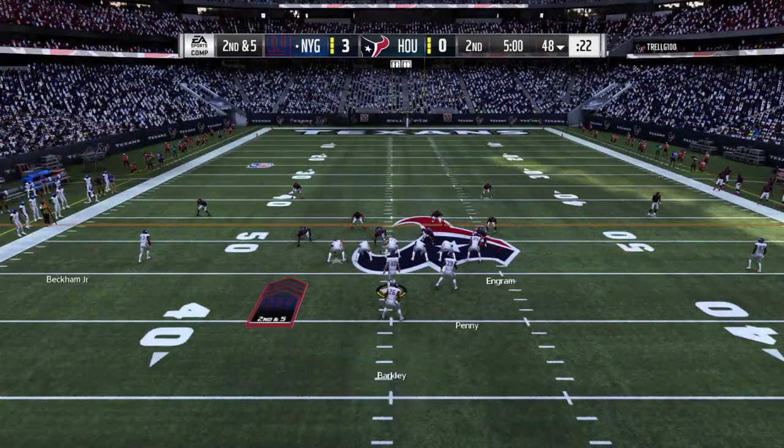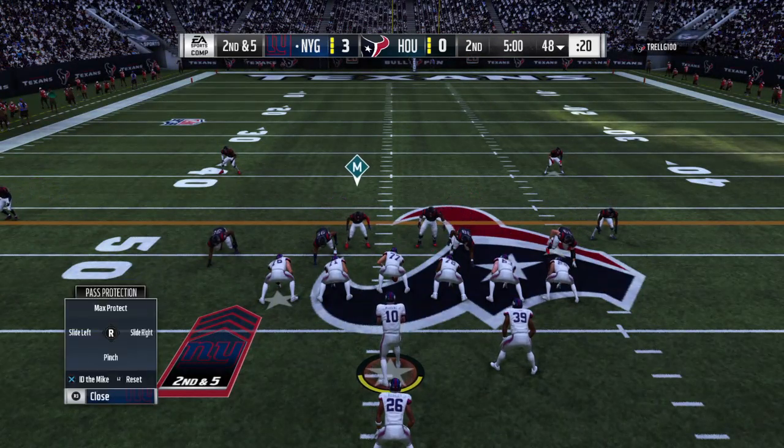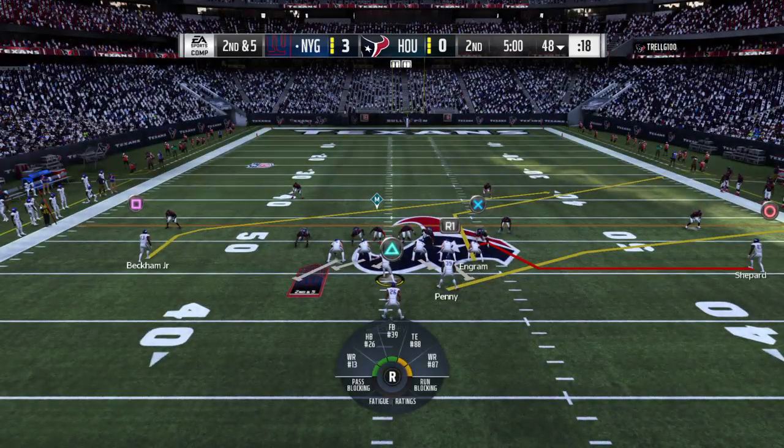Zebra. Regular. Hey, go 56, 27 to Sam, 27 to Sam.